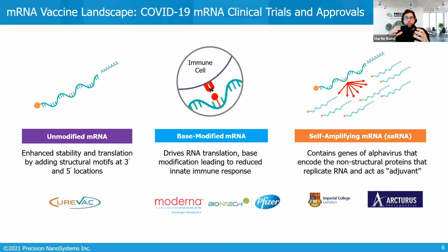When working with RNA and wanting to produce a vaccine, you have 3 different base choices for RNA. You can either use unmodified RNAs, which is used by CureVac at the moment. You can use base modified, which was kindly pioneered by Moderna and BioNTech, and basically the 2 first vaccines that we have now for the COVID pandemic are based on base-modified mRNA. But today we will focus on the 3rd type, self-amplifying RNA, so-called saRNA, which is a technology that contains genes of the alphavirus that encode non-structural proteins that help to replicate this RNA and act as an adjuvant. We have tested this technology in collaboration with Imperial College London.